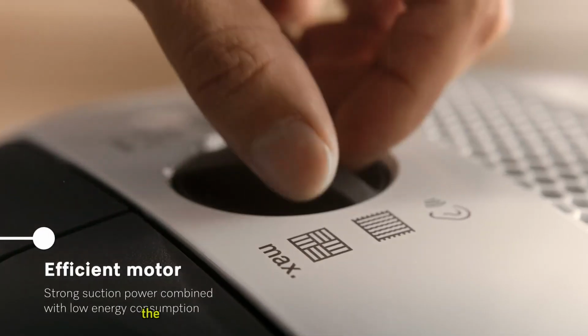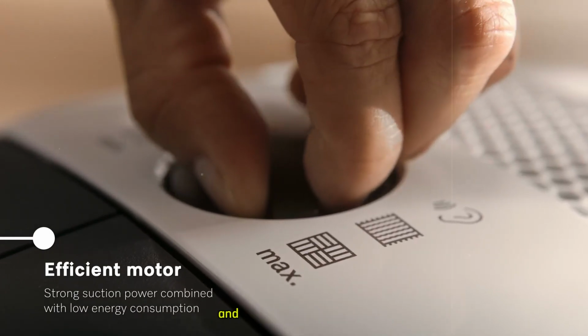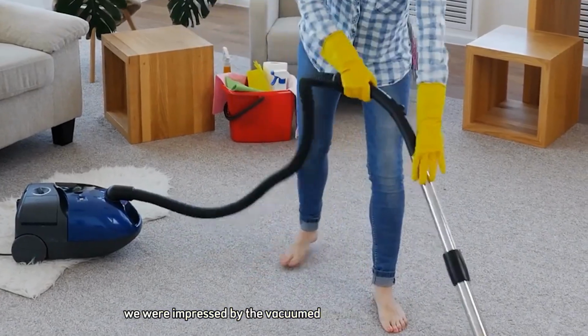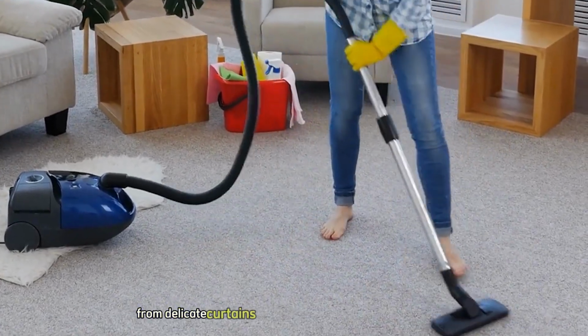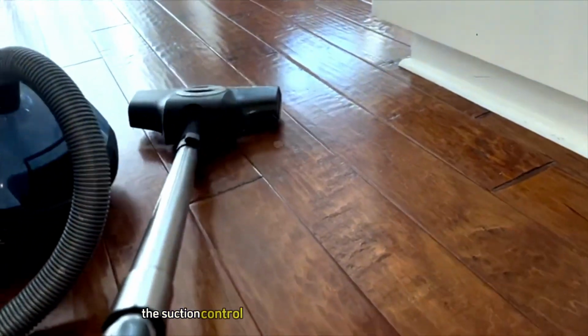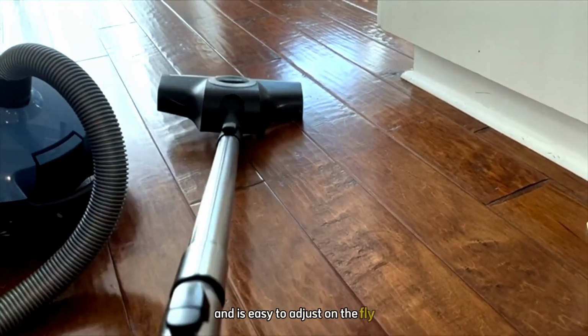Like its sibling, the Turbo Team features Miele's 1200-watt vortex motor and 6-stage suction control. We were impressed by the vacuum's ability to tackle everything from delicate curtains to high-traffic carpet areas with ease. The suction control is conveniently located on the canister and is easy to adjust on the fly.